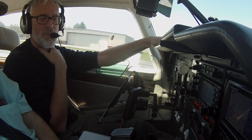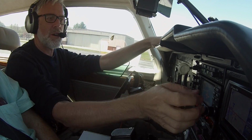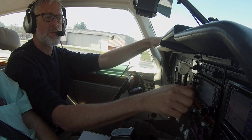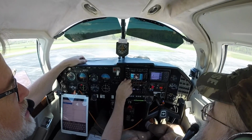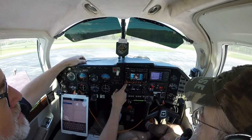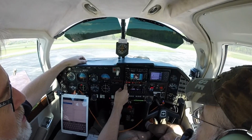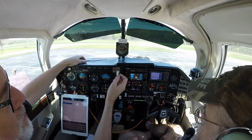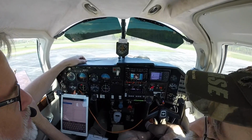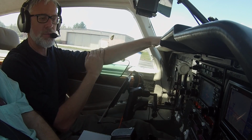So that's the airport information, which they update every hour, and you get it before you take off. These are the radios. So I'm talking on this radio right now. This is airport ground control, and then on this radio is airport tower. I listen on both of those just in case. There's only one controller here, so I don't stomp over him talking on the other channel.